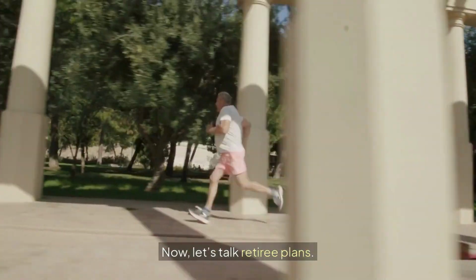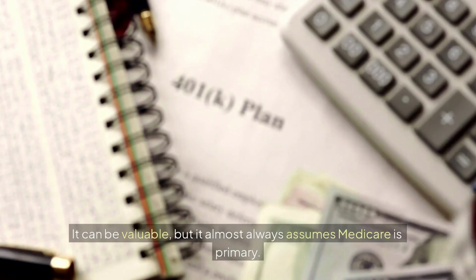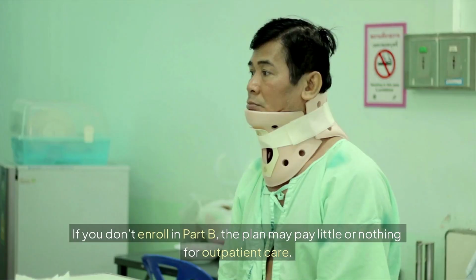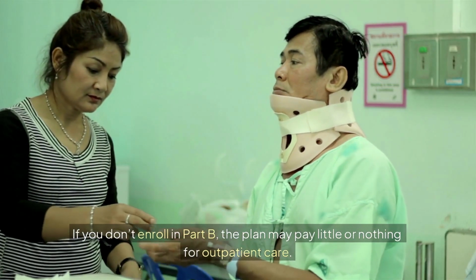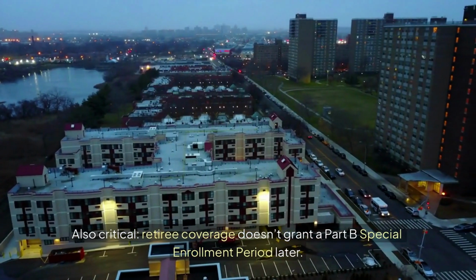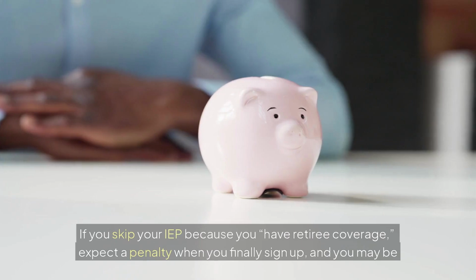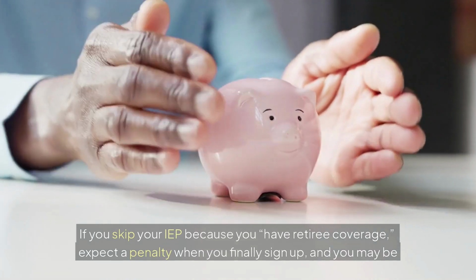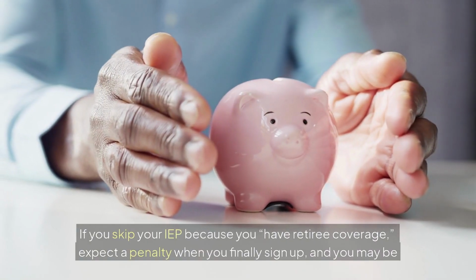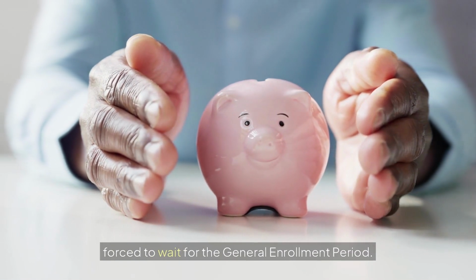Now let's talk retiree plans. Many employers offer retiree coverage as a bridge. It can be valuable, but it almost always assumes Medicare is primary. If you don't enroll in Part B, the plan may pay little or nothing for outpatient care. Also critical, retiree coverage doesn't grant a Part B special enrollment period later. If you skip your IEP because you have retiree coverage, expect a penalty when you finally sign up, and you may be forced to wait for the general enrollment period.